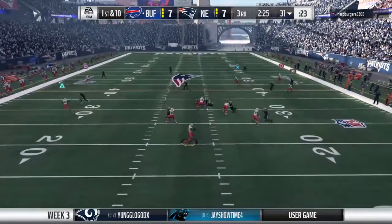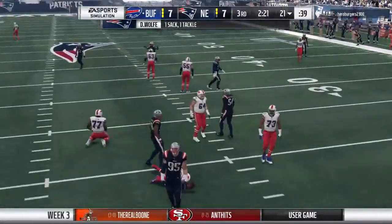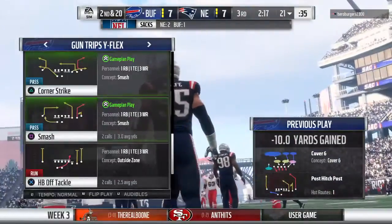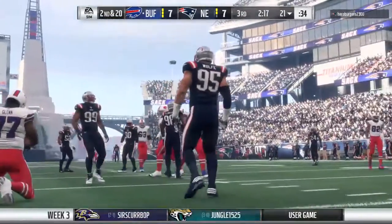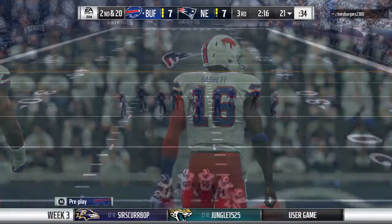On 1st down, he'll drop to throw. And no escaping this time as he'll go down. They got him for a sack. Derek Wolfe in there to make the sack. He buries him for a loss of 10.